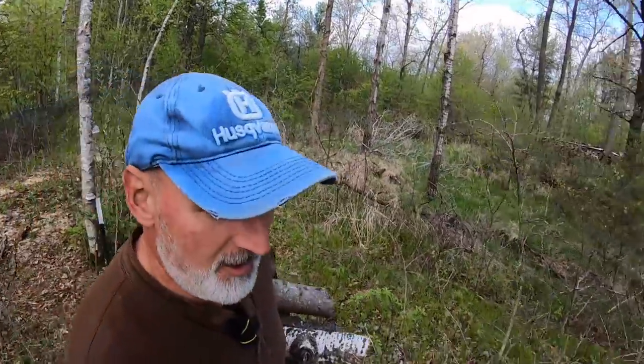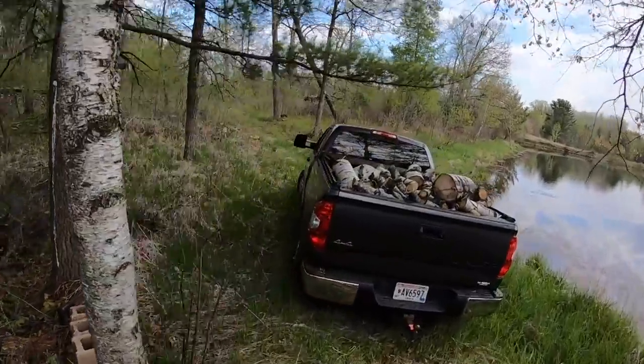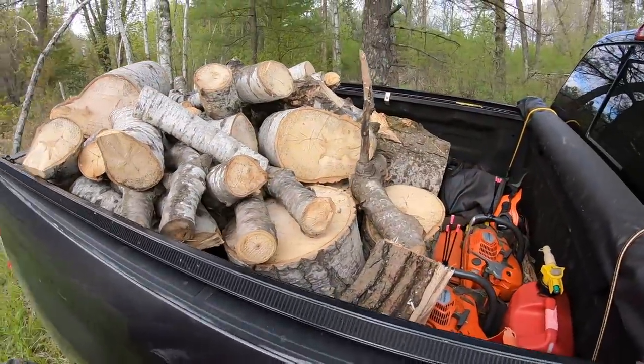So that took me about 20 minutes to go from back down in that hole up here to the truck. And I got, I don't know, quite a bit, actually more than I thought there was going to be. I had to leave room because I got my saws up front here, so I don't want to crush them, but that's quite a bit of wood right there, more than I thought it was going to be. So on to the next spot.